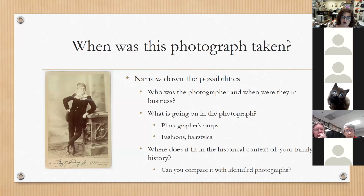Again, photographer props, the more you get an idea of that. Fashion and hairstyles are always helpful. There are lots of books out there about fashion and hairstyles available for photographs. I really like this one. It's called Dress for the Photographer.